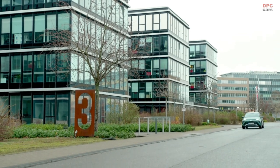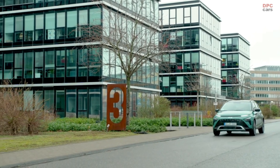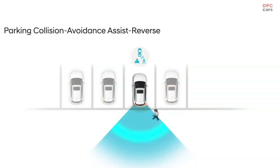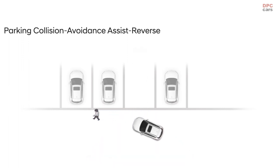Other features ensure safety when driving at low speeds and when parking. Parking collision avoidance assist reverse activates when an obstacle is detected when the car is reversing slowly. It can provide a warning or apply the brakes as necessary.